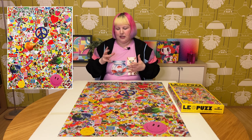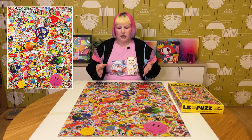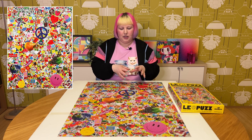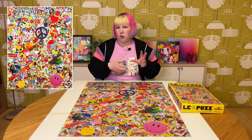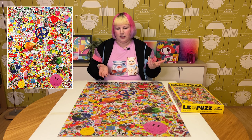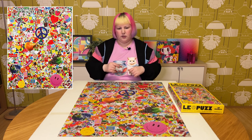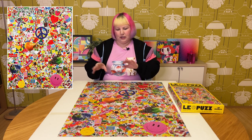So some of the things that made this puzzle tricky with the imagery was that I'd find something in the puzzle box and then be like, okay, where does this love heart or rainbow or whatever it was go, and have to reference the poster a lot. Some things were easy to figure out, like I know where the peace sign goes, I know where the pear goes or the pink smiley face, but there's so many other little things going on.